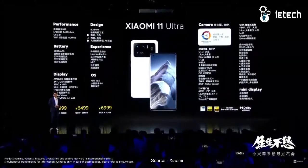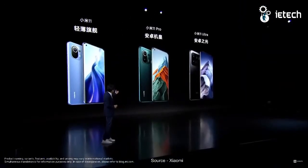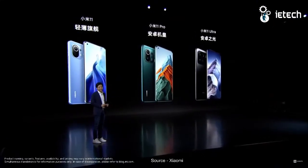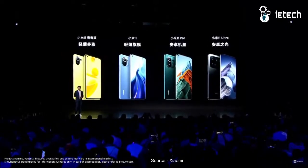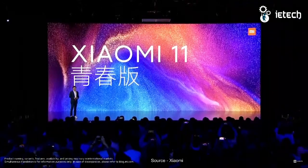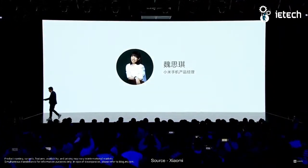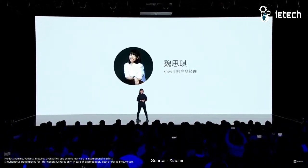And today, that's the end of the introduction for Mi 11 Ultra, and with the lineup of Mi 11, there's Mi 11, and also the king of Android, Mi 11 Pro, and also Ultra of Android, Mi 11 Ultra. There is another one, which is the Mi 11 Lite 5G. And with this Mi 11 Lite 5G, I would like to invite Mrs. Lei Siqi to give us an introduction. Thank you, Mr. Lei. Hello, everyone. My name is Lei Siqi.